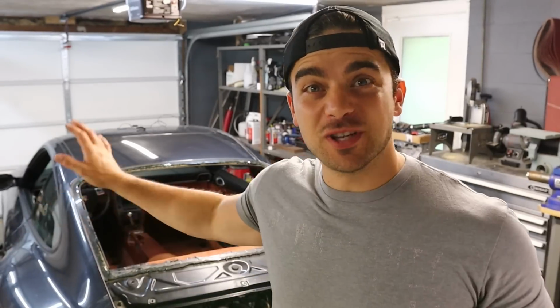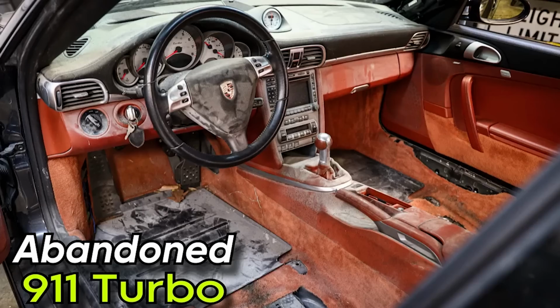In the last couple videos I introduced this car, but today we got to dive into what's actually on it, what modifications are done to it, and inspect the damage, because I'm still not sure if this chassis is actually savable or if I'm going to have to find another body to swap into. This one might be too far gone.